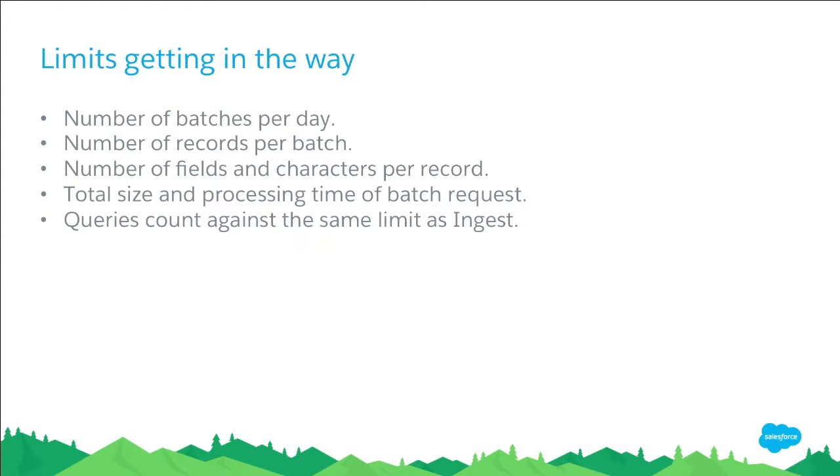So for instance, you talk about the limits in number of batches per day. It's 5,000 batches a day. Number of records a batch, 10,000 records a batch. Number of fields and characters per record, 800 fields, 400,000 characters. Total size and processing time for batch requests. And this is just for ingest, right? And if someone is writing client code, it's got to take care of all these little things. When we say we're providing a service, I think it should be a lot smoother.